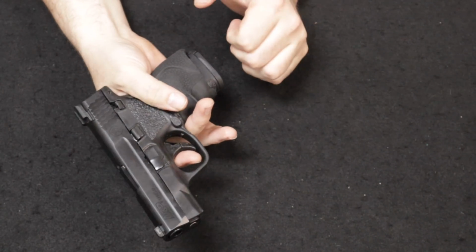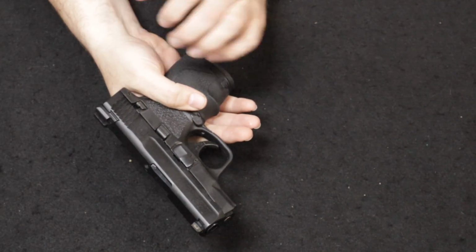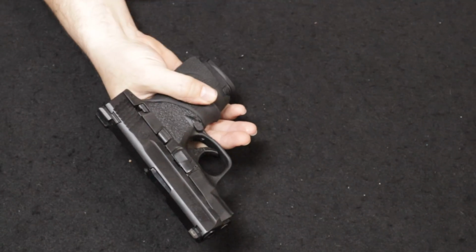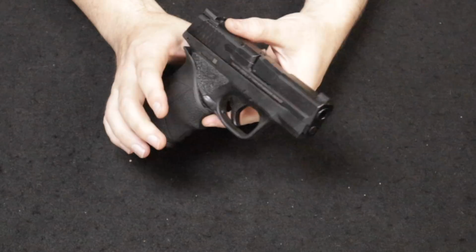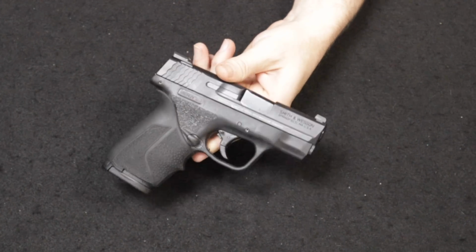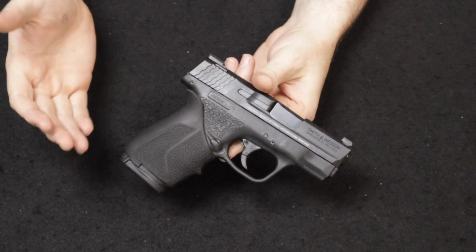Single stack, 7 or 8 round capacity, 9mm. They made them in a 40 as well, at least in the first gen. With a safety or without it, the option was up to you. And this one has upgraded night sights on it. Very simple for what it is. And again, everywhere on the market, as these have been made for about a decade.